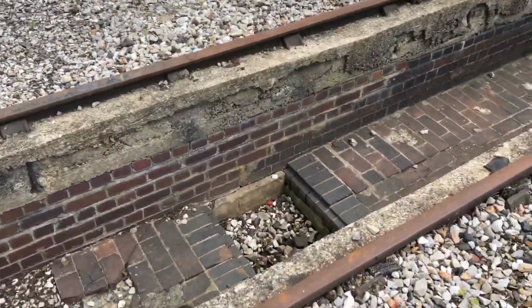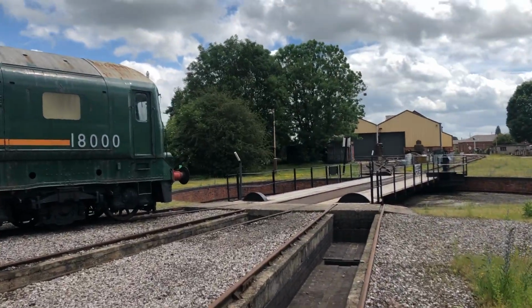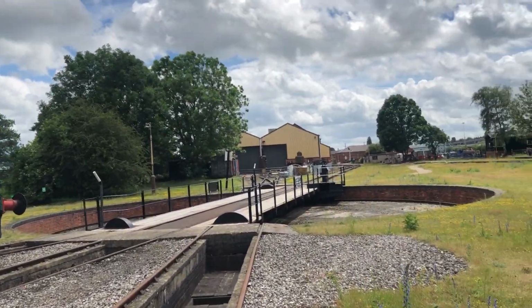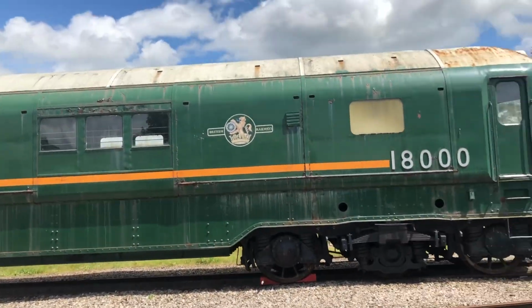So what's this for? So you get under here to repair the train, and here's this little thing, I don't know what you call it, a turntable or something, and you can get several different locomotives or carriages on, put them onto these separate ones.